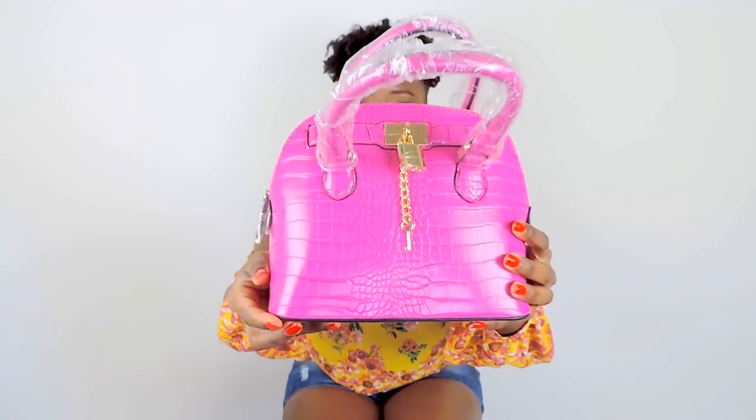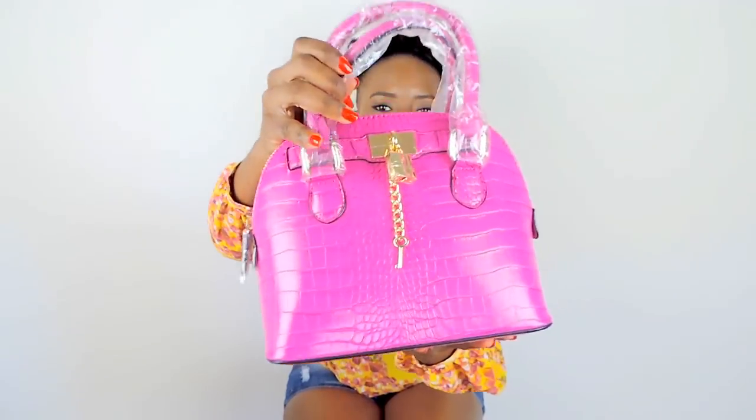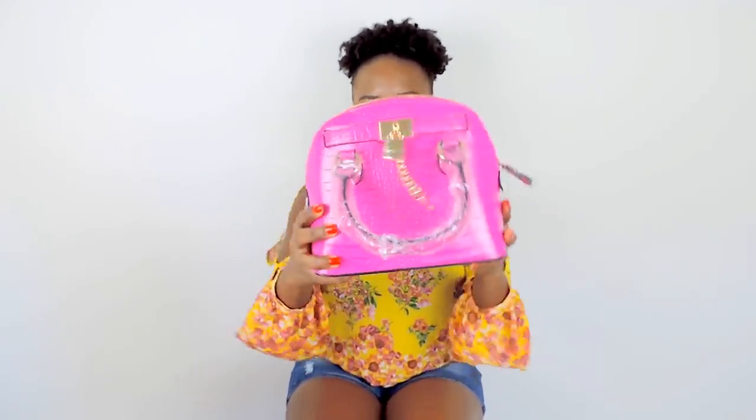This was about $1 and some change, and this was about $4 and some change. Yeah. Then from Aldo, I got this very cute bag. It is so cute. Yeah, I love the gold detailing on it. I love the crocodile print on the back too. It comes with long straps and it has this floral print in it. This is so cute. I love it.